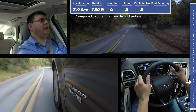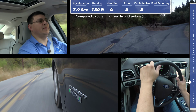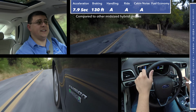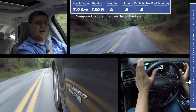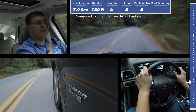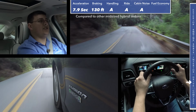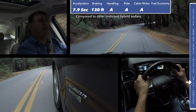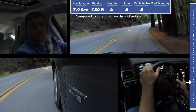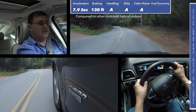The quietest, of course, will be in the EV drive mode, where we scored 69 decibels at 50 miles an hour. In hybrid mode, with the engine running at 50 miles an hour, this was just 1 decibel louder. Fuel economy is a little tricky to talk about. In terms of electric fuel economy and gasoline fuel economy, the Energi is actually towards the lower end of the plug-in hybrid spectrum. However, 42 miles per gallon in a sedan that is this large is still quite good, and it really depends on what you plan on comparing the Fusion Energi to.